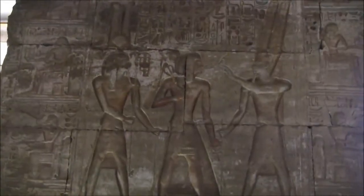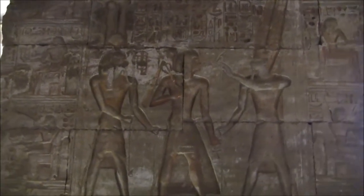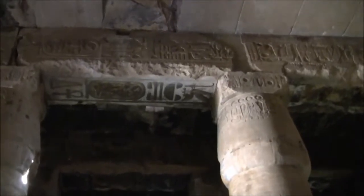So in the main temple in Abydos, in Egypt, this is where the glyphs are that look like 20th century technology.